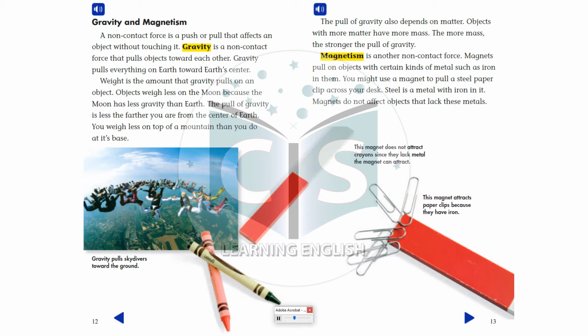Magnetism is another non-contact force. Magnets pull on objects with certain kinds of metal, such as iron in them. You might use a magnet to pull a steel paper clip across your desk. Steel is a metal with iron in it. Magnets do not affect objects that lack these metals.